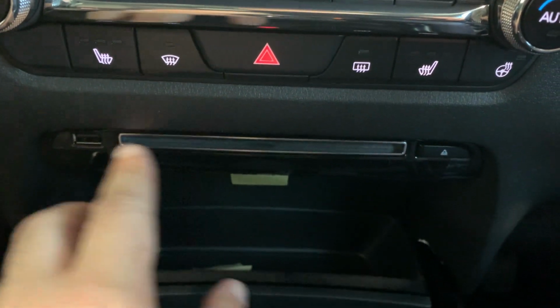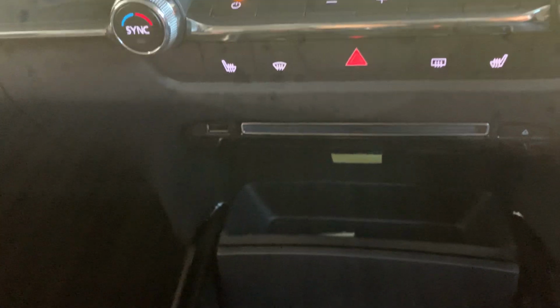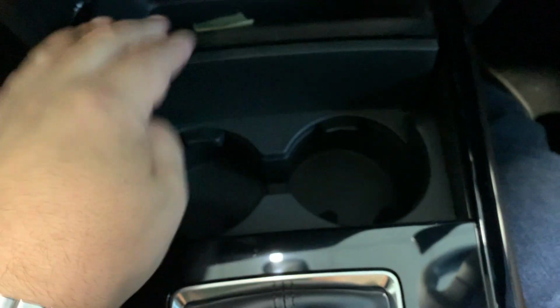The car has a CD player. You've got a USB here for charging and also to read information, and you've got one here as well. You've got drinks holders there. It's a lovely piano black finish cover there.